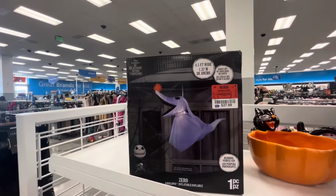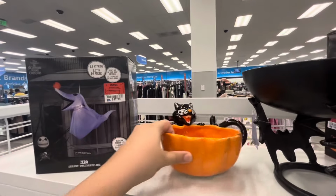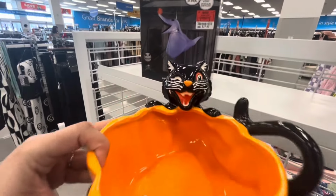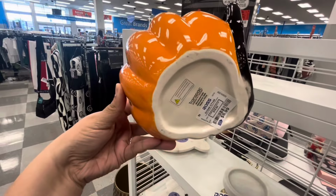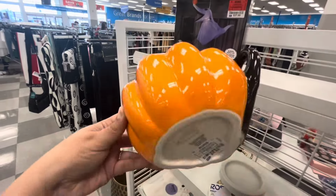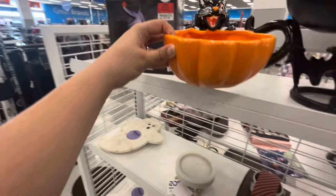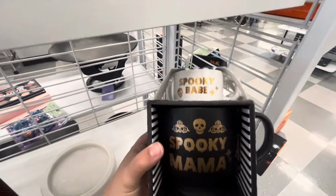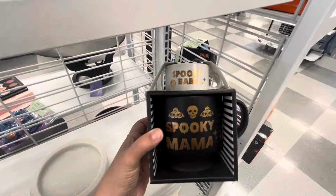$7.99. Zero inflatable, $28. Ooh, cute. Treat bowl here with the cat. Looks like Johanna Parker, but it's not. $5.99 for it. And then another mug set for $5.99. Spooky babe and spooky mama.